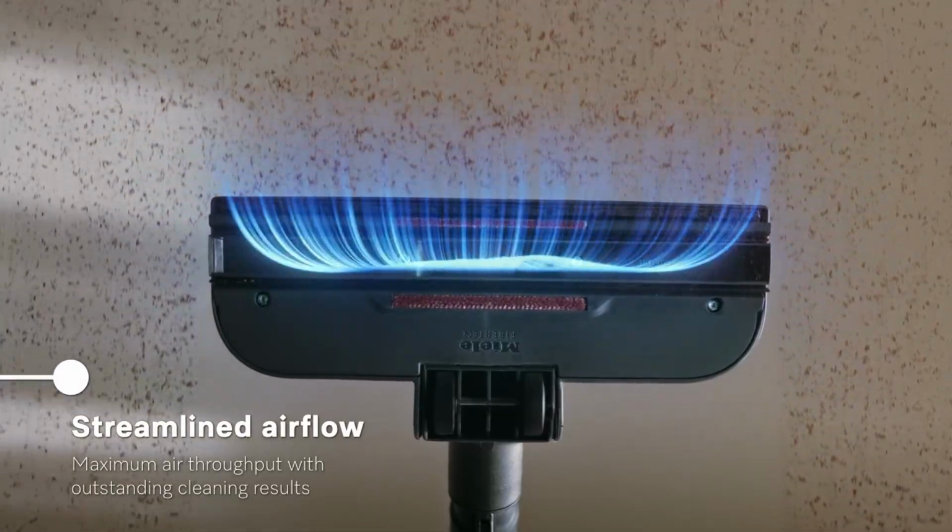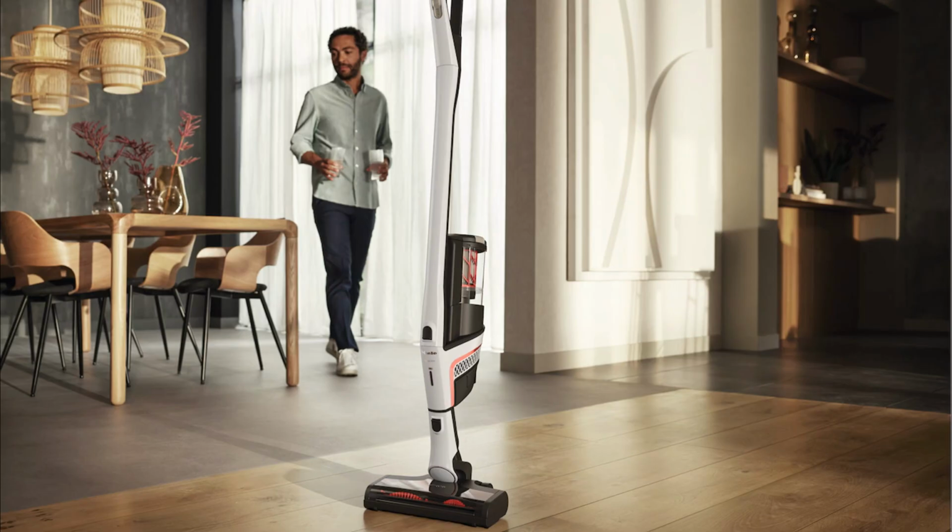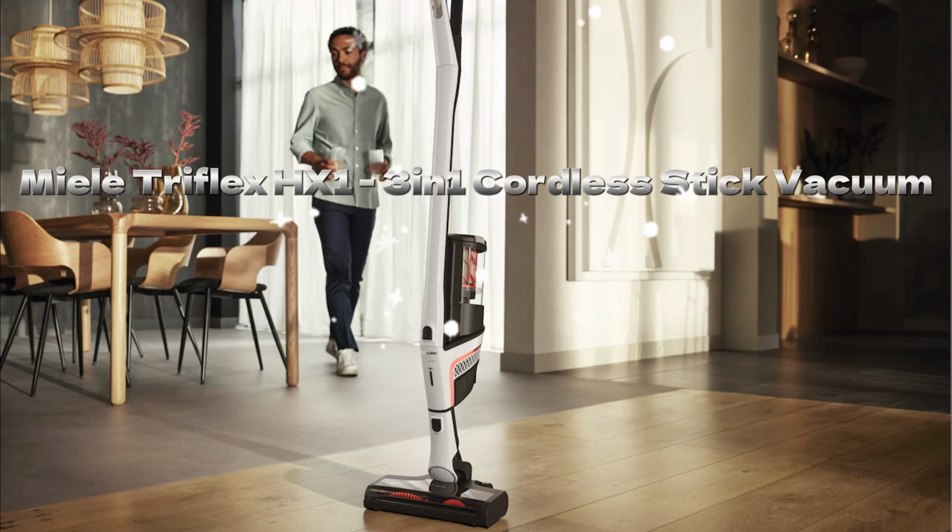Here is the list of 5 Miele vacuum cleaners you should buy in 2025. Number 5. Miele Triflex HX1 3-in-1 Cordless Stick Vacuum.